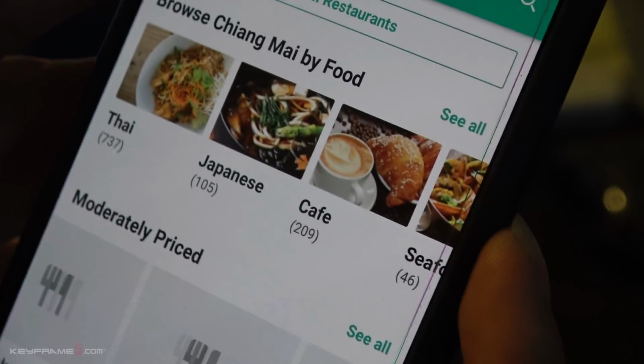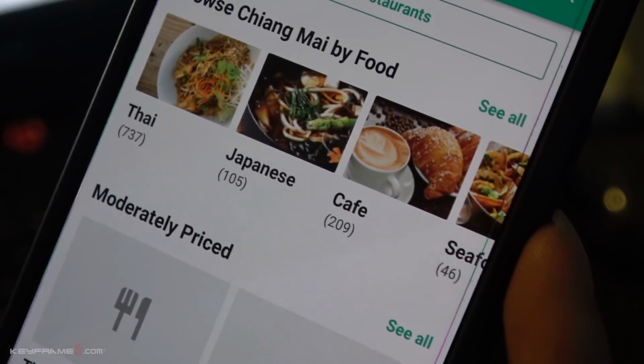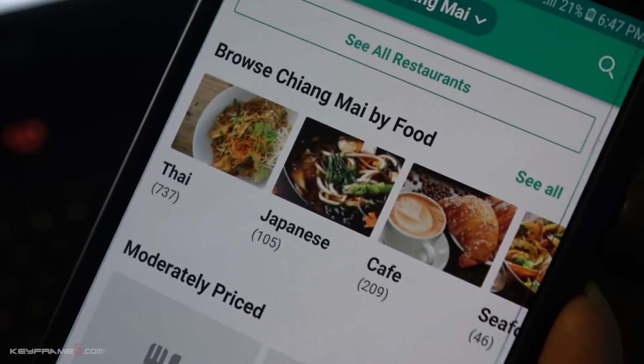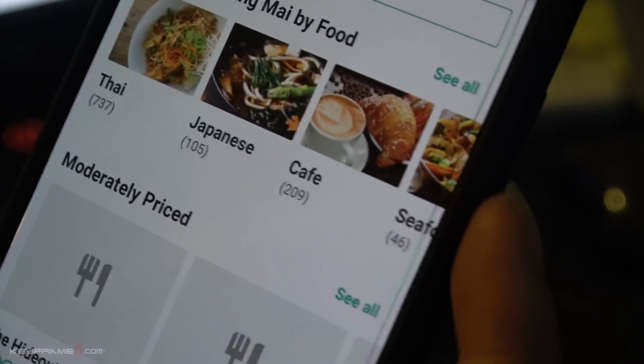So I mainly use it to find different restaurants as well as to find different things to do in Thailand. That's pretty much all I use for this app.